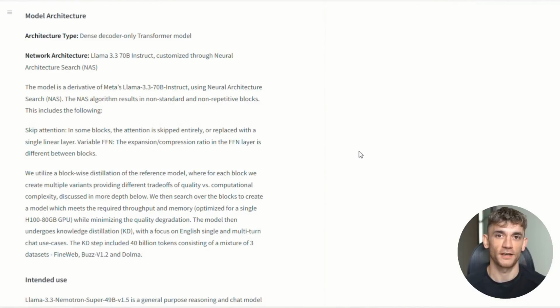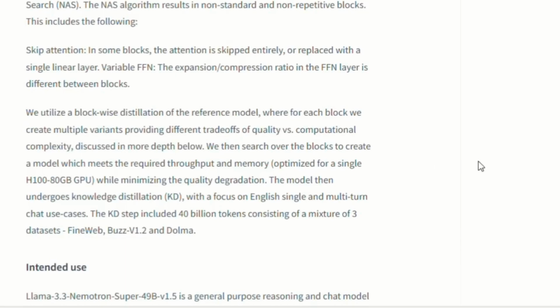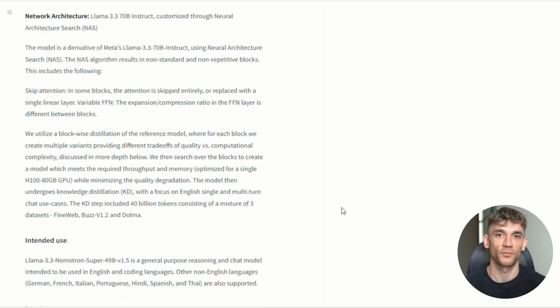Now, let's talk about the technical stuff that makes this possible. NVIDIA used something called blockwise distillation. Sounds complicated, but it's actually simple. They took a larger, smarter model and taught a smaller model to think the same way. It's like having a master craftsman teach an apprentice. The apprentice becomes almost as good, but works much faster.